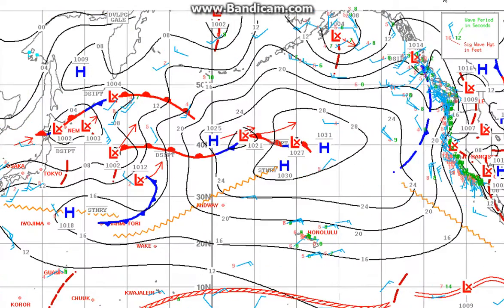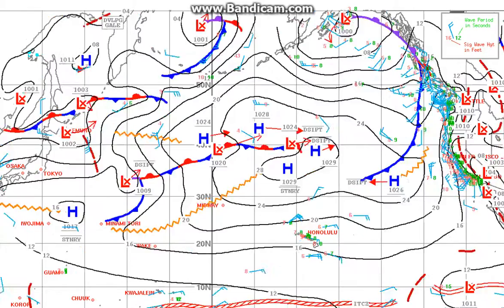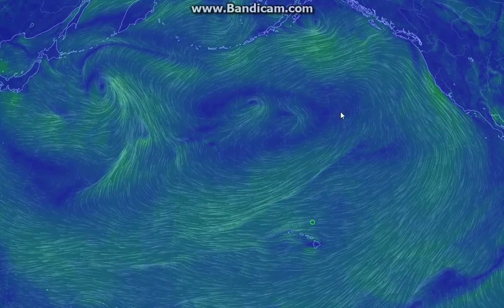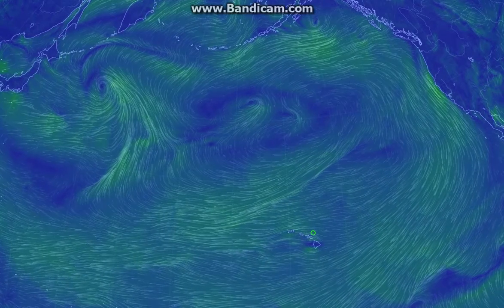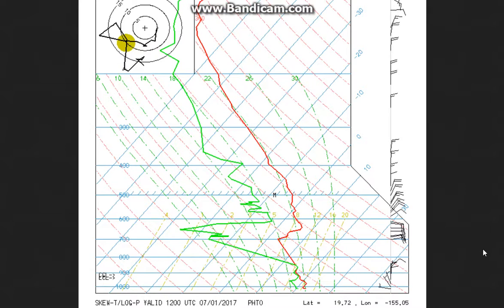Checking out our surface analysis, you'll see a nice 1031 high pressure, pretty stationary in the middle of the Pacific. Looking at our wind map, you'll see a couple of opposing forces, but typically right now it's showing about a 25 kind of easterly wind direction. It's still blowing about 31, gusting to 50 east on the crater. It's pretty windy.